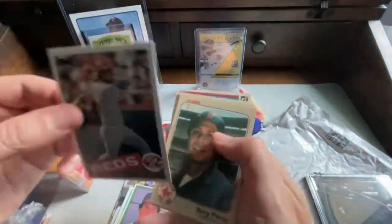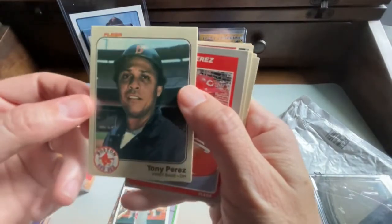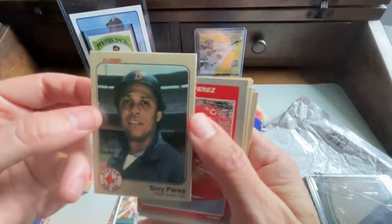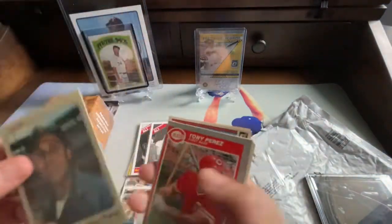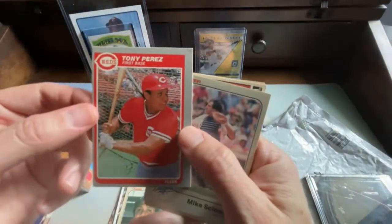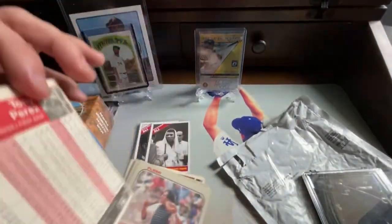Yeah, 1985. I'm just going to open this pack, really getting it ready. This is a Fleer Tony Perez, too. We don't have that one in our PC. '83. That's awesome, man. Another Fleer Tony when he was with the Reds there, still with the Big Red Machine when he came back in '85.